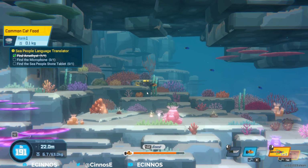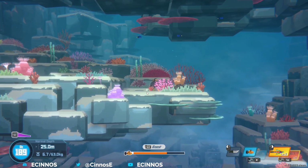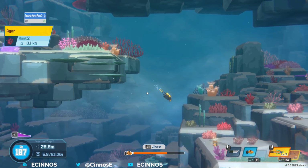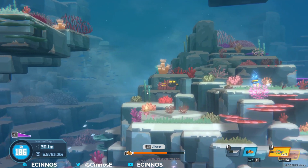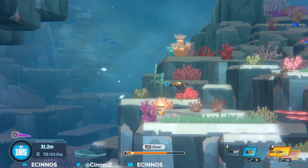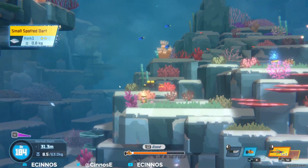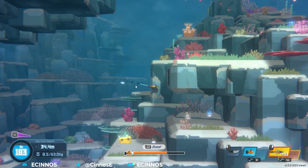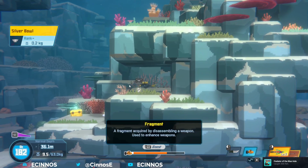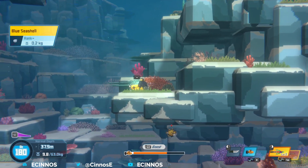Why am I getting so much cat food? Like, that's different. I'm not used to it. Do we get like a cat for some odd reason at some point? Kind of curious about that. Just got an achievement. Caught 300 fish. Finally got to that point.